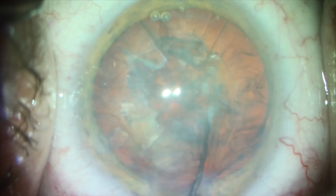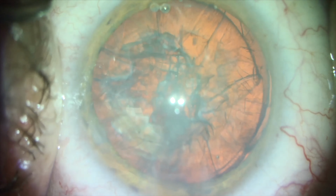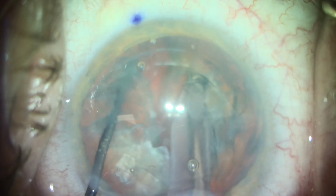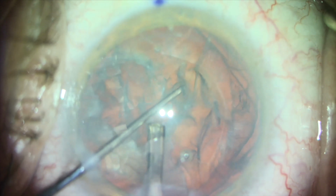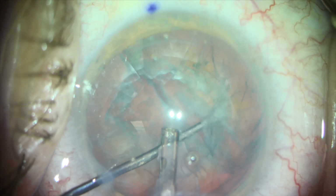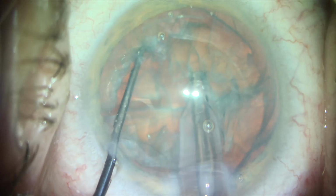It's rotating well. So now we've rotated another 3 clock hours, and that looks pretty good. So we're going to go ahead and reintroduce our phaco handpiece, and then we begin to emulsify and break the nucleus into 2 halves. And we're trying to rotate this half another 3 clock hours and break the half on the right into quadrants.